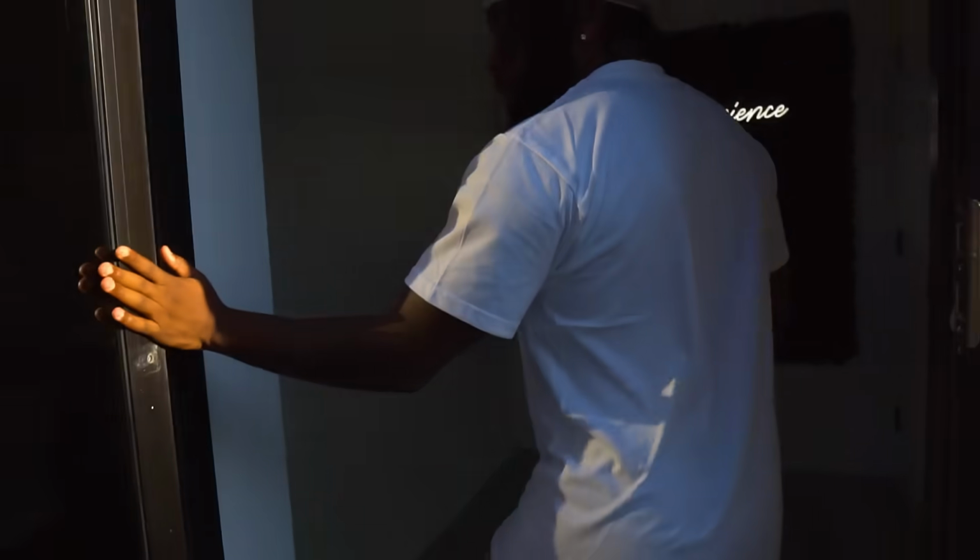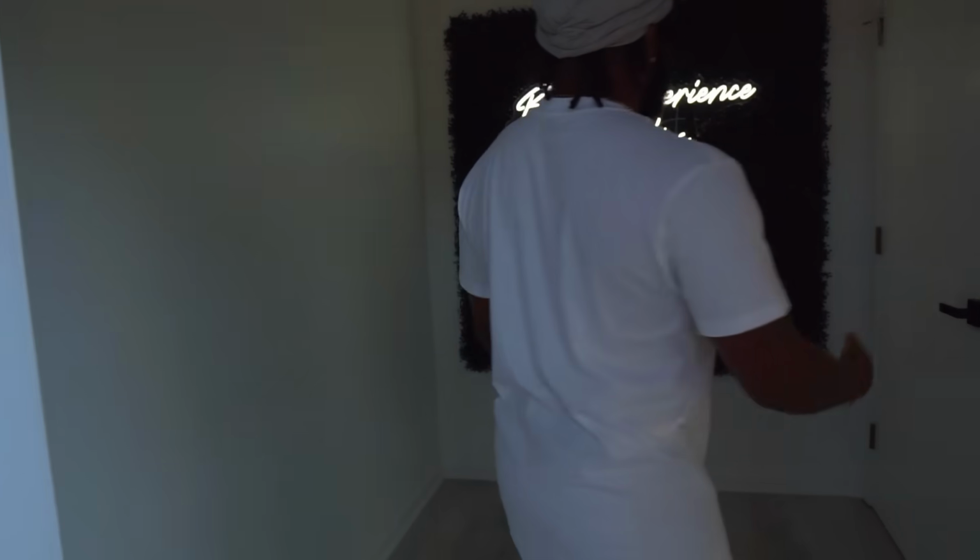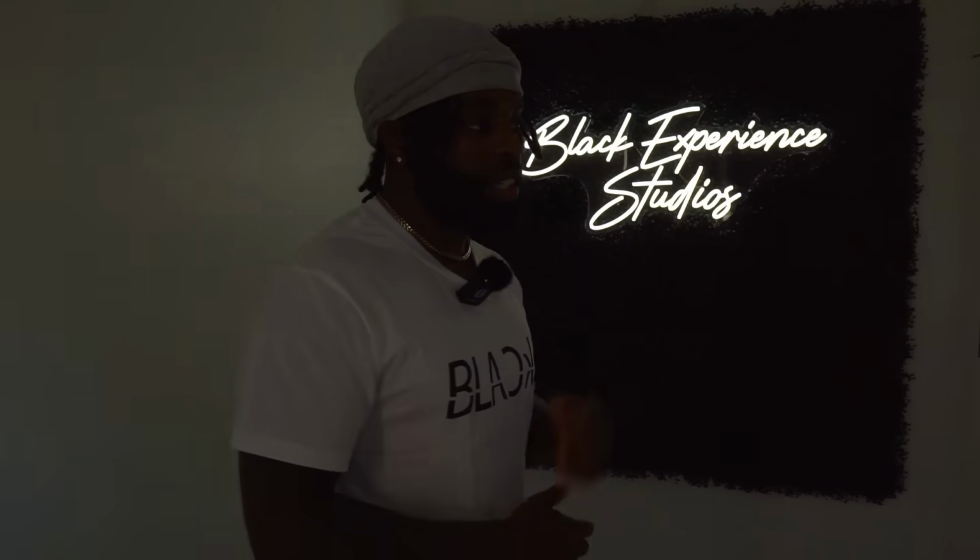So I'm gonna show you guys the whole operation. We're like 1 out of 3 done. We got one part of the unit done, but we gotta work on the second part. Then we gotta work on the third part. So it's a process, but I'm gonna show you guys the whole setup. So let's get to it. First and foremost, when you walk in here, you got the Black Experience Studios. That's basically what this headquarters is. This is where we do all operation.